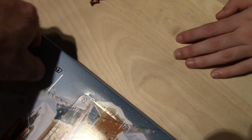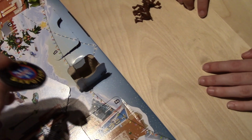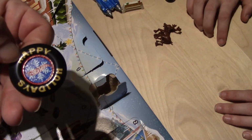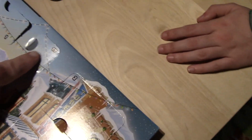All right, number 17. We got Happy Holiday tires. Look at that. All right, cool. Number 18, right here.